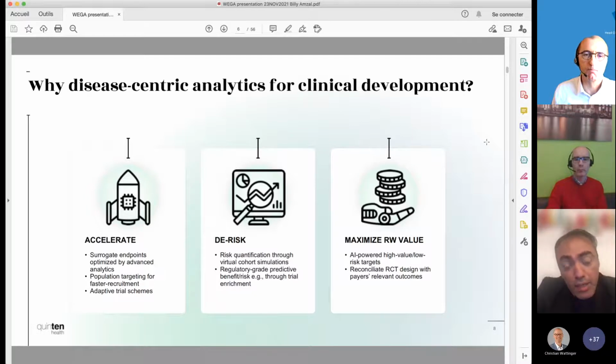It also helps to de-risk development, because as I was saying in the intro, the uncertainty that we are capturing goes beyond the beta risk or the alpha risk in your trial design, by quantifying this risk over disease time, and by allowing the regulatory discussions around the indication. That's typically what happens once you complete your phase 3 trial and start negotiating with regulators around the indication.